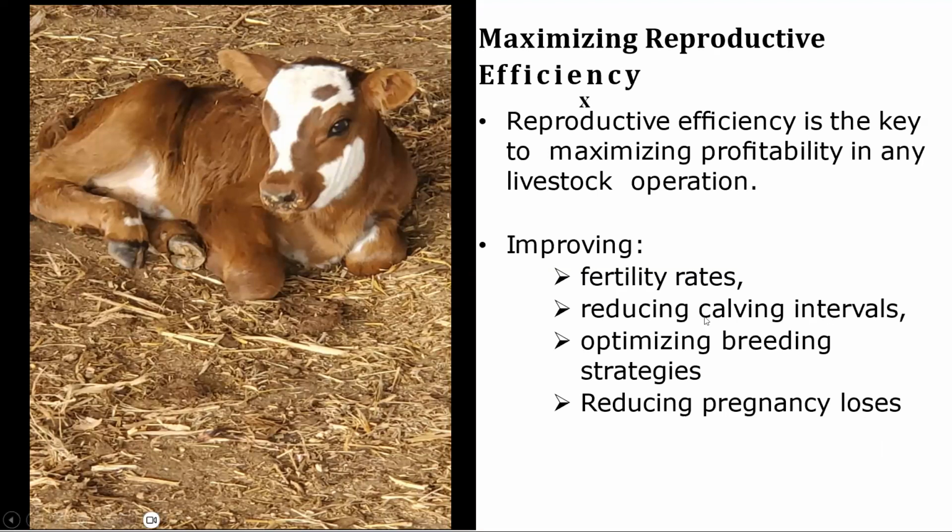Then reducing calving intervals. As I mentioned earlier, the calving interval of an ideal cattle farm should be 1 year. So each farmer is expected to have 1 calf per cow per year. But with all these several problems, we have a wider calving interval which affects the profitability of the farmer. Then optimizing breeding strategies, such as the adoption of fixed time artificial insemination and the use of newer protocols of synchronization, is very vital for profitability. Then reducing pregnancy losses hinges upon good early diagnosis of reproductive disease, as well as a good herd health management program.